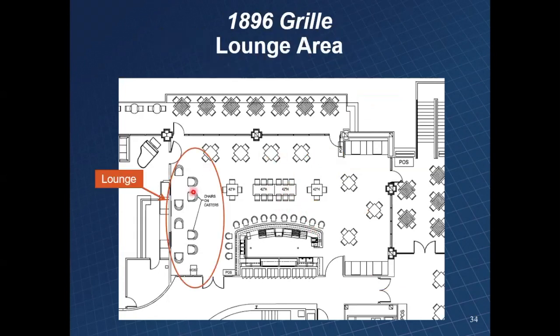There is going to be an area for cocktailing. You can see over here to the left, have some comfortable seating. Just come and have a drink before you sit down for dinner, or just come for a drink. And of course, we have about a dozen bar stools that are going to be at the bar as well.